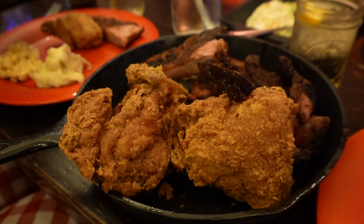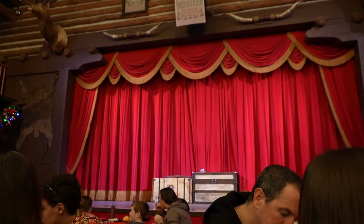It was kind of hard because you're trying to turn around and see the show, but then you also want to eat the food. So there's a little more time. But they still gave time and turned the lights on and things.